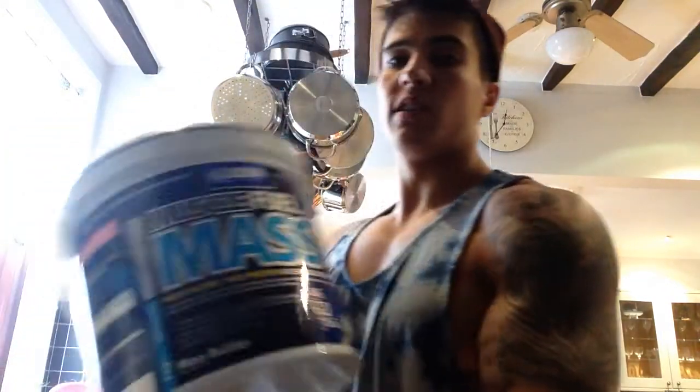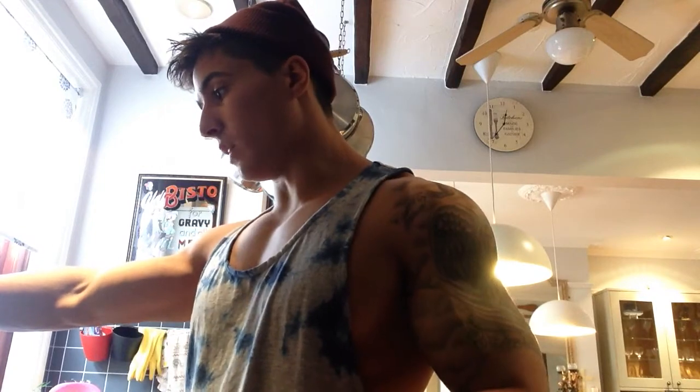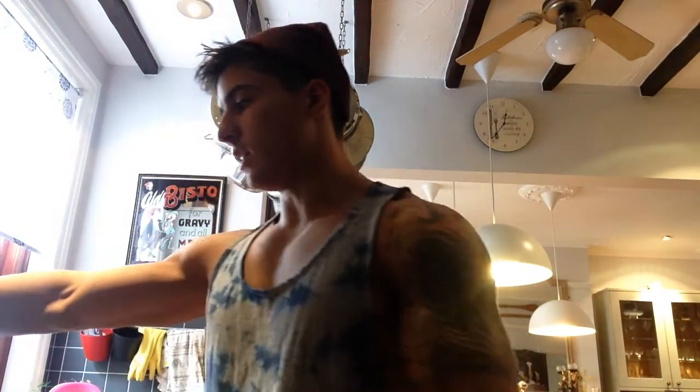So I've just jumped on this one, which is the USN Muscle Fuel Mass. There's no creatine in it. It has waxy maize starch, which some people don't really agree with, but I like it. As I said, USN generally are the best for me. They always use waxy maize starch, I believe. This one is nowhere near 1,000 calories. I think it's 650 calories, 46 grams protein, 99 grams of carbs.